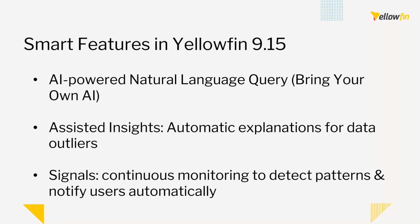Then we have assisted insights, which naturally explains the why behind changes in data. And finally, signals continuously monitor the data for changes, trends, and patterns. When Yellowfin detects something significant, it proactively notifies users so they are aware of potential issues or opportunities as they happen.